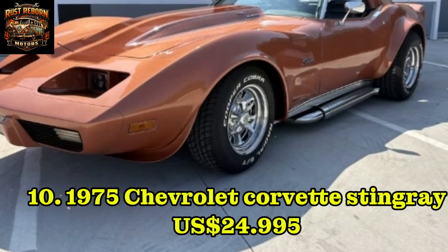Number 10. This 1975 Chevrolet Corvette Stingray, offered at $24,995 and located in Statesville, North Carolina, is presented on consignment with Rare Rides Company as a bold, aggressively styled C3 that prioritizes street presence, attitude, and performance over factory originality.